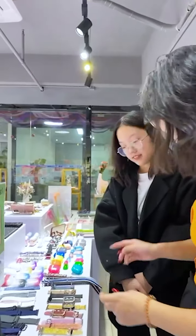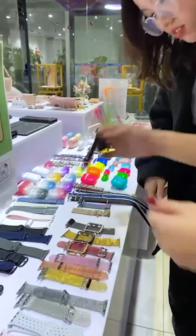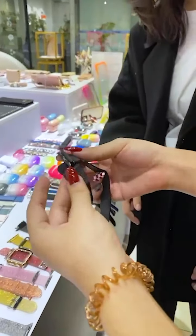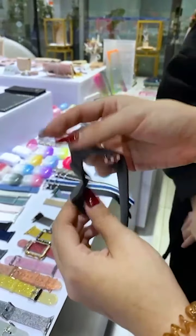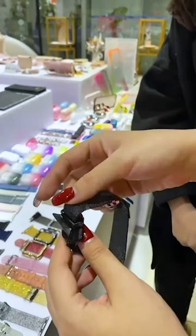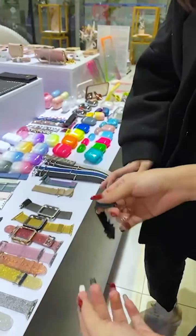And also, I like this one, because I find this metal one has a different thing. It's the connection. Magnet. Yeah, it's magnet. You got it. I think it would be more helpful, more convenient. Okay, then that's all for this part.